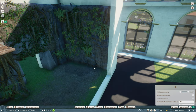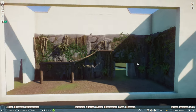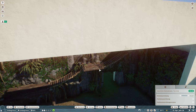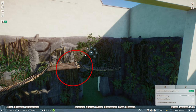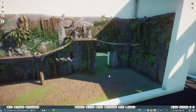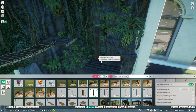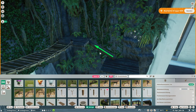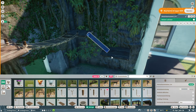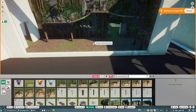So here we are building the indoor habitat for our ring-tailed lemurs. I just wanted to have the backdrop on the right side of the habitat as well, because I thought the whole thing looked a little bit too empty and I didn't like these white walls everywhere. And to shake that up a little bit, I just put the little backdrop here as well. So the next thing is going to be building some climbing structures for the animals, and then do some rock work, some tiny rock work, not too much in here, and some planting.